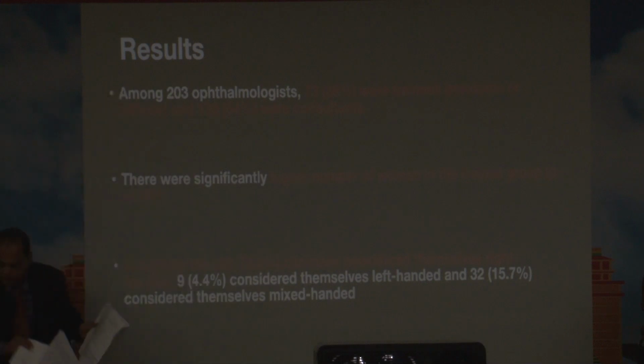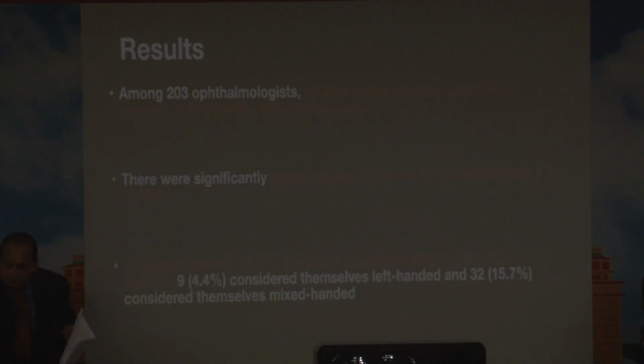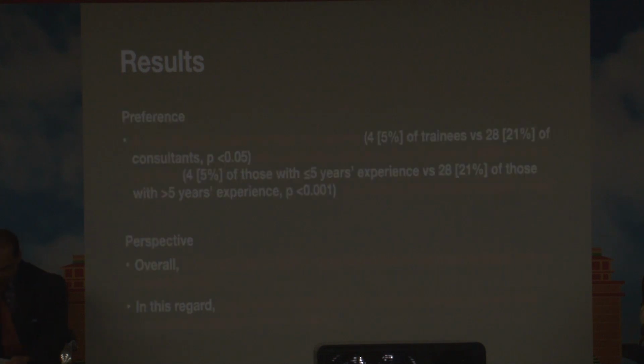So among the 203 ophthalmologists, you can see here, 73 were trainees and 130 were consultants, and the number of women was significantly higher in the trainee group. A majority of clinicians, as you can see in the third line, considered themselves right-handed. So we had a predominantly right-handed majority of surgeons in our specialty, at least in India.